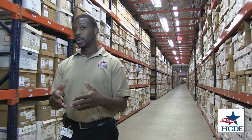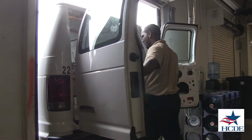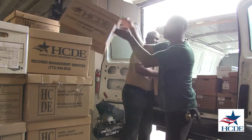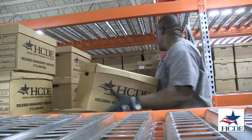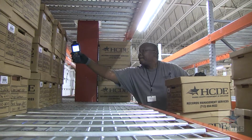We also have an aspect that we call inbounding. Inbounding is that when we get to the client site, we pick up the material that they're sending back to us, bring it back in, we scan it, process it into the system and take it back into the record center and put it back inside the box that came out or back on the shelf. And those are two aspects of our business, which is outbound and inbound.